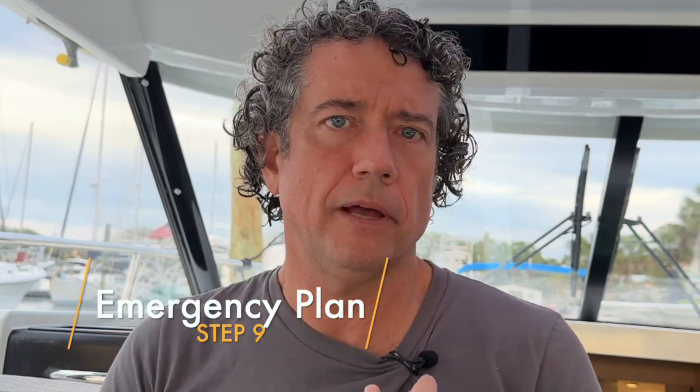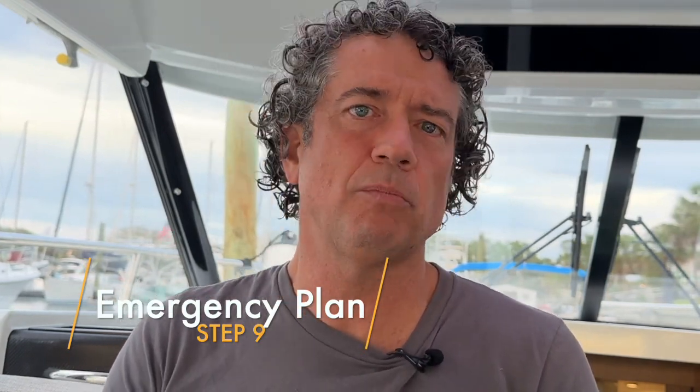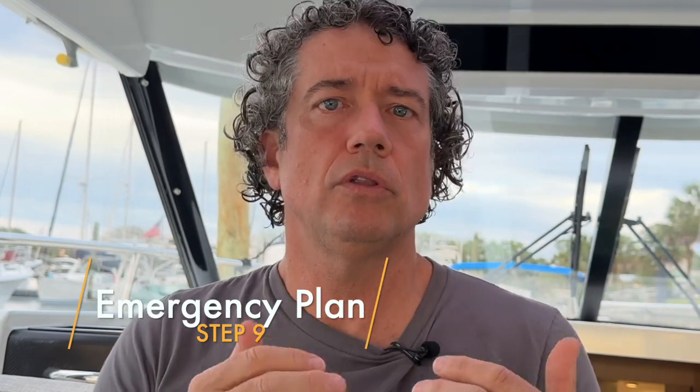Step 9 is planning for an emergency. You want to share your float plan with someone who's going to be responsible, and the float plan should include the name of the boat, description of the boat, and names of the people on board. You want to share that information with someone that's going to keep track of where you are, and you want to check in with them every day to let them know the progress, and make sure that they're going to reach out if they don't hear from you for 24 hours. They know that they're going to notify the appropriate authorities based on where you were heading or where you've been. So keeping in contact with someone outside is a safety measure.